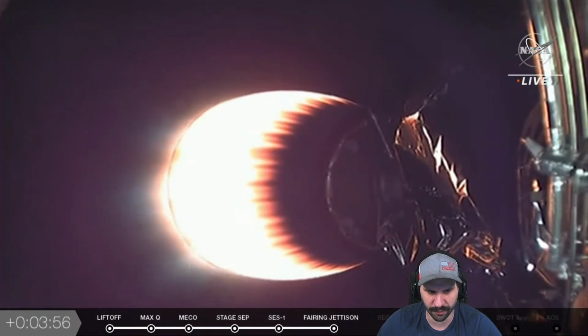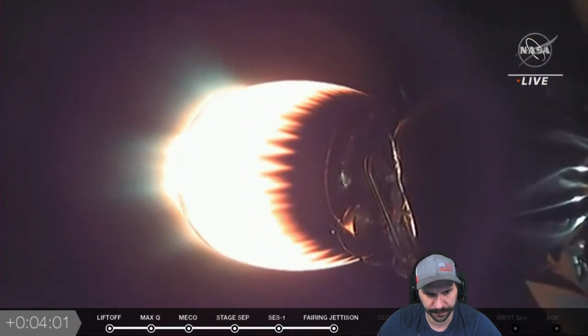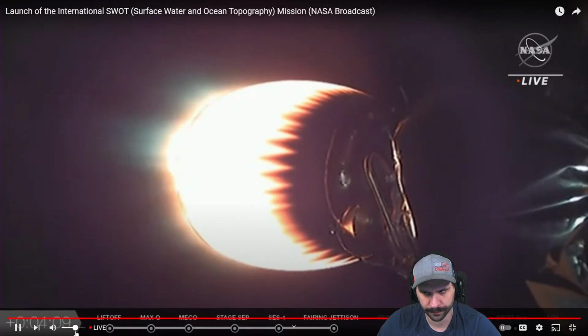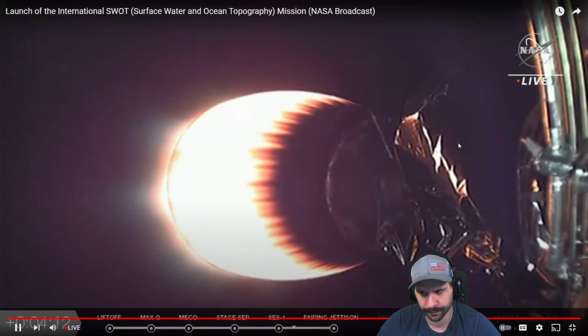Second stage should burn for more or less another 4 minutes. Stage 1 boostback burn should have shut down here. T plus 4 minutes and 10 seconds into the launch of SWOT, and we've had a nominal ascent so far.